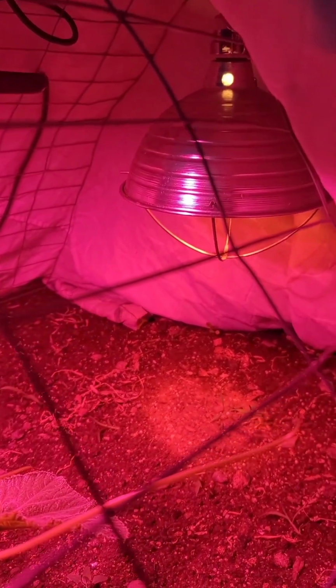And then over here, I have a chicken brooder heat lamp. I don't use that for light. I use that for heat. I used to use a space heater, but the space heater was way more expensive. My electric bill would be $400 a month this time of year. So this saves me a lot of money.